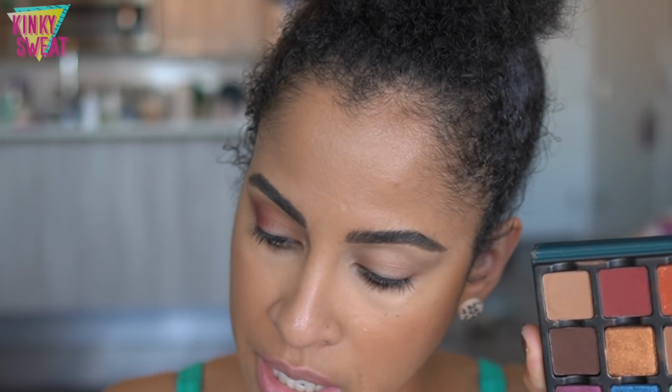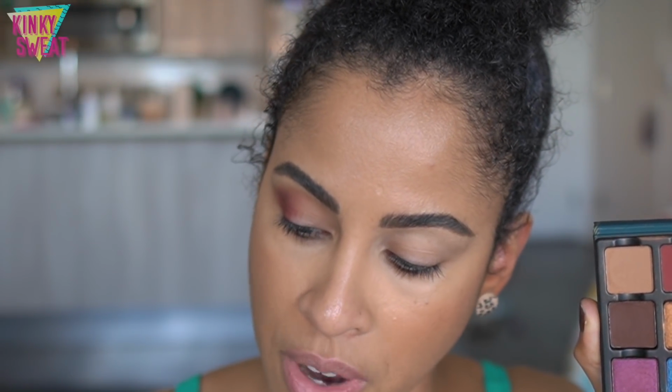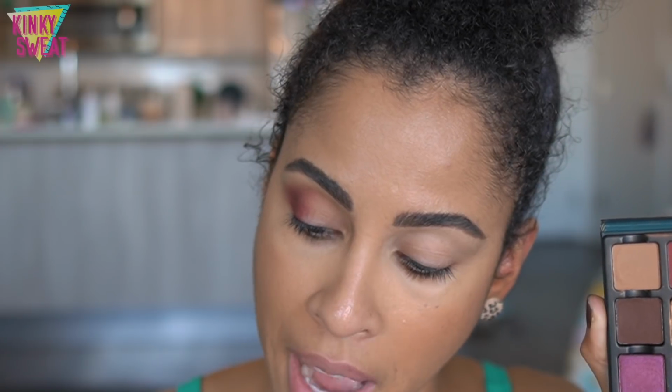For Carnelian, here we go. Demi matte orange midtone as an all-over base shade to contour, define the crease, or mix in with other shades in the palette for a signature look. Can be used with a damp brush.